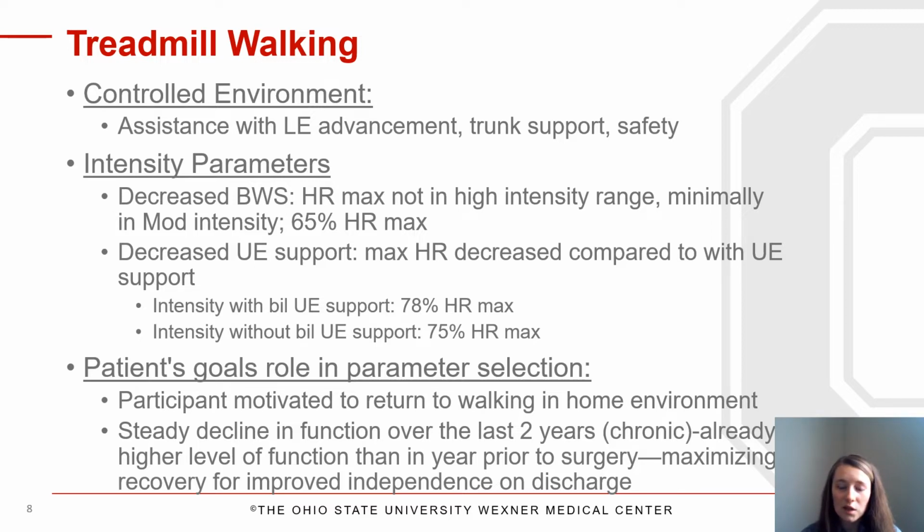And then we tried to decrease his upper extremity support. We thought that his max heart rate would increase, but it actually decreased compared to when he had the upper extremity support. So for example, you can see here he achieved 78% heart rate max with bilateral upper extremity support, but only 75% without upper extremity support. And again, that's still in your moderate intensity, edging over the high intensity heart rate range, but because he could tolerate that high intensity training and we wanted to make as much progress as possible, we wanted to keep him in that high intensity range.